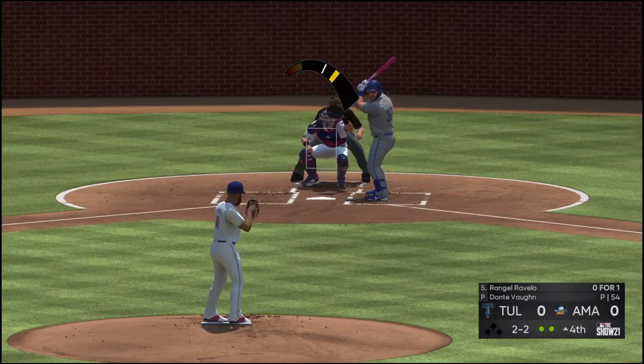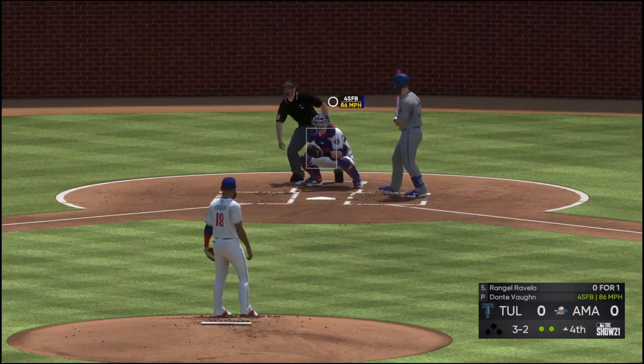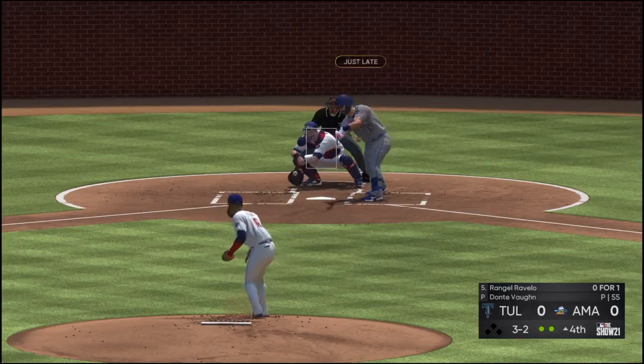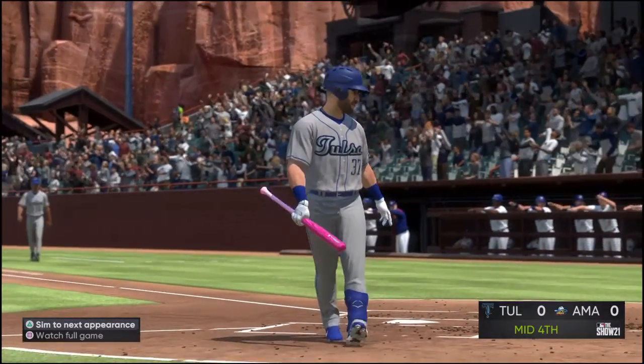We just saw a fastball right there. I would not be shocked if he tries to get this guy to go fishing right here and drops a little off-speed pitch in the dirt. Count full, three balls and two strikes. Waved at and missed for the third out. Not much of a chance at hitting that one, and the inning is over.